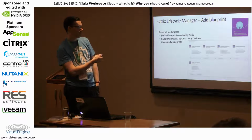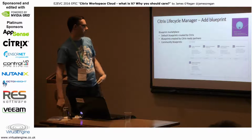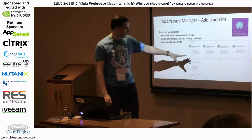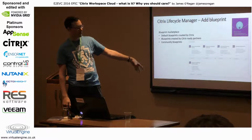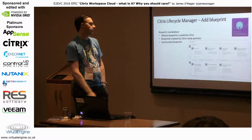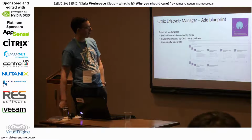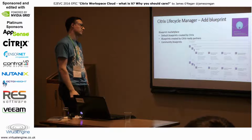So you can see here's some of the Citrix examples. Here's like Zen App and Zen Desktop. You can do a proof of concept. You put in all the information, and it basically spins up a proof of concept environment for use. Then you've got some component ones, you've got some Citrix Ready partners, and then you've got some community ones as well.